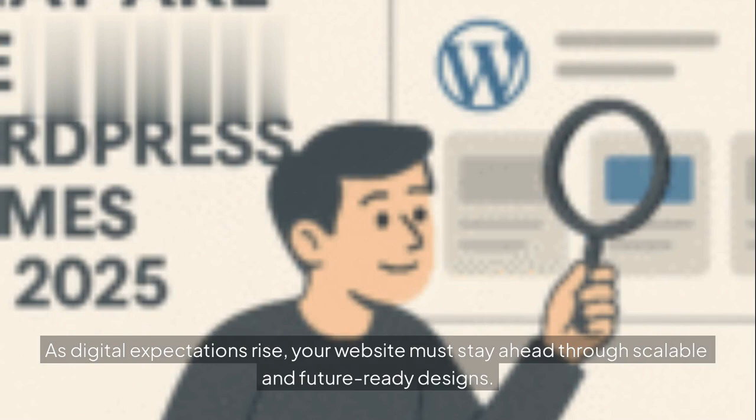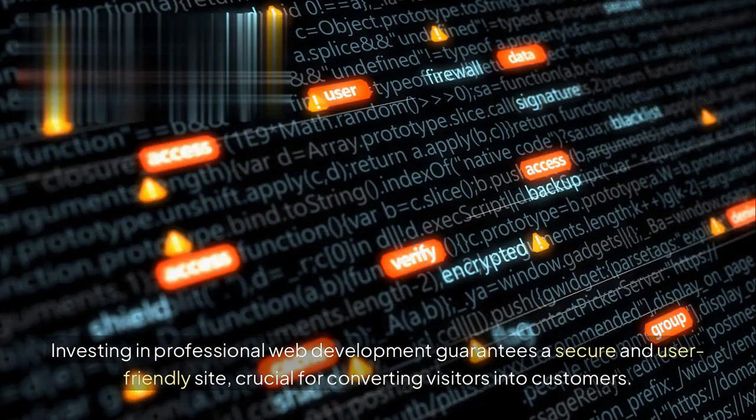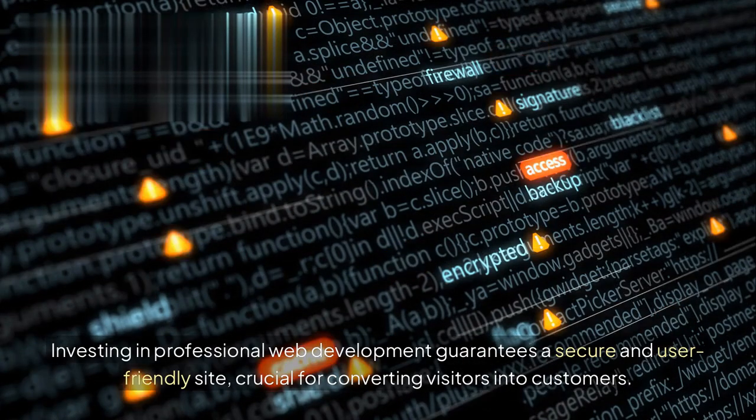As digital expectations rise, your website must stay ahead through scalable and future-ready designs. Investing in professional web development guarantees a secure and user-friendly site, crucial for converting visitors into customers.